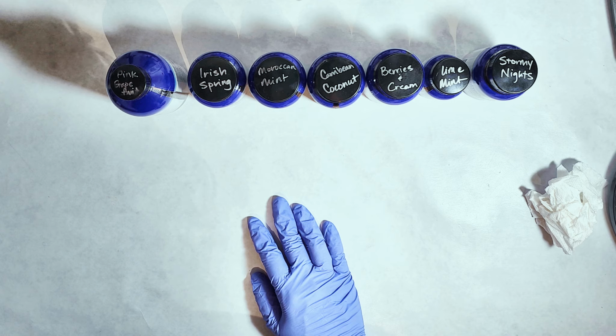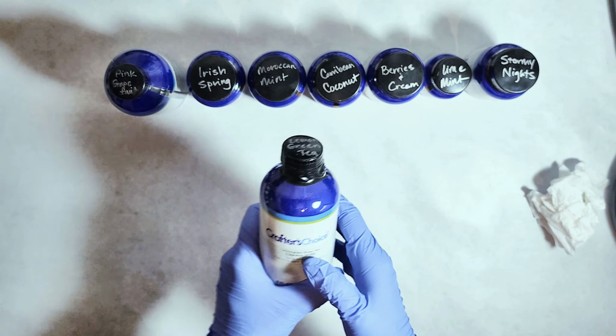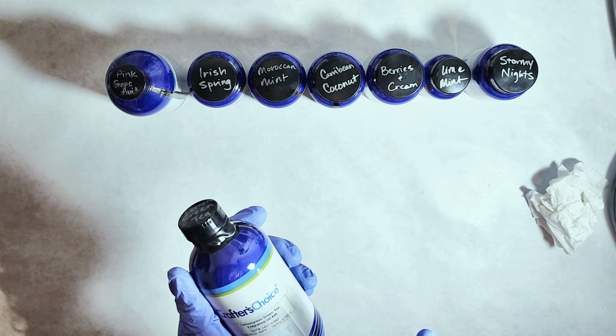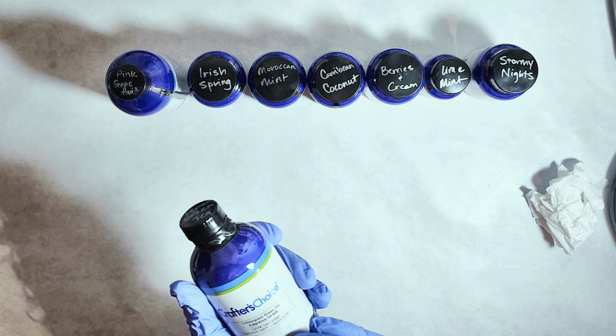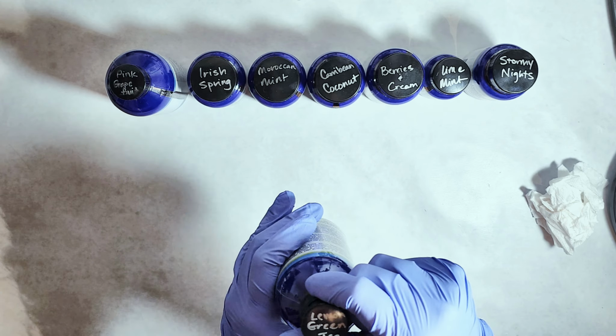Okay, so now we're getting into different territory. Well, actually, no, here's another one from Wholesale Supplies Plus. Now this is one that I've had somebody else say is their favorite as well, and it's Lemongrass Green Tea from Wholesale Supplies Plus, Crafter's Choice.